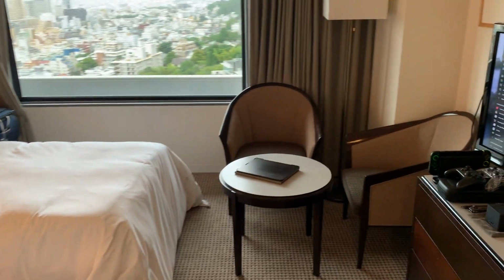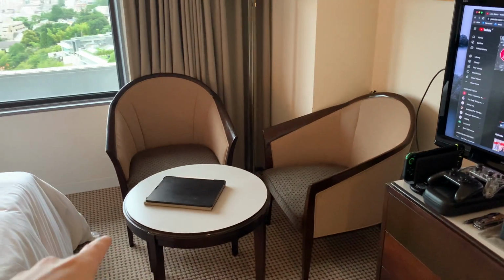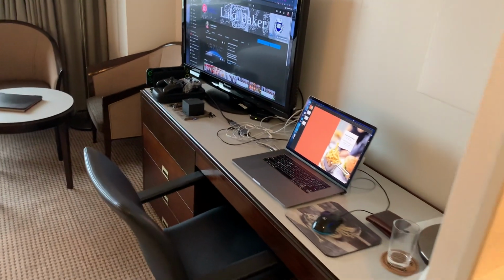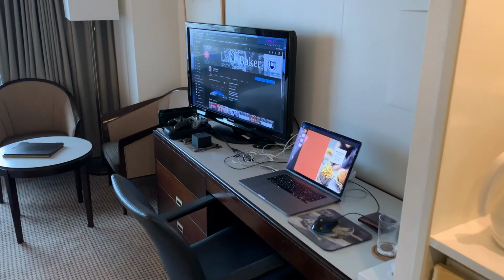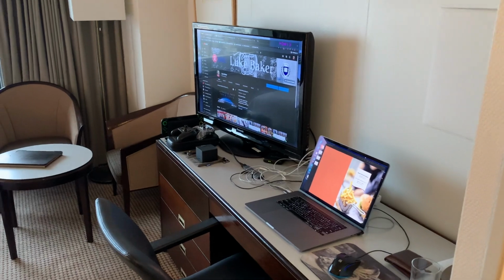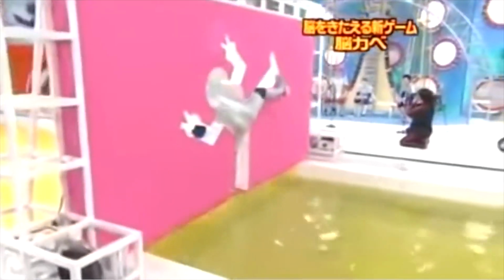So here we've got 2 chairs and a little table. This is where I'll take my meals or sit down and practice some Japanese. And then over here, there's a nice desk and desk chair with a TV. And I've actually sort of set myself up here, and I'm just using the TV as a second monitor for my computer. I've been watching a whole lot of Japanese TV because it can be a little strange. I'll show you guys that in a little bit.